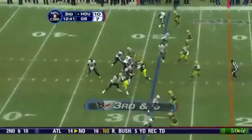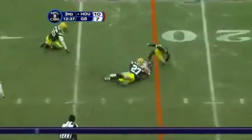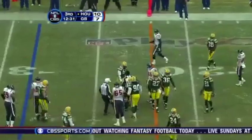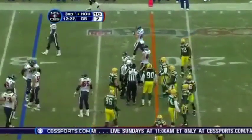3rd down and 6 at the 28. Shaw underneath. Daniels leans forward, and I don't know if he has enough for the 1st down, as he is stopped on the play by Will Blackman. Yeah, he's going to be short of about a half a yard.